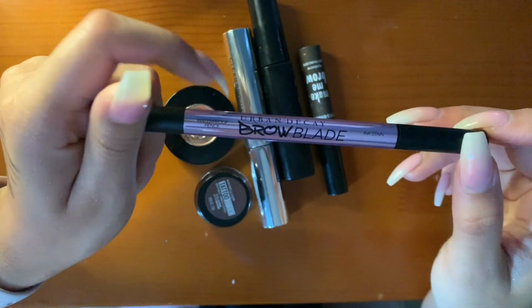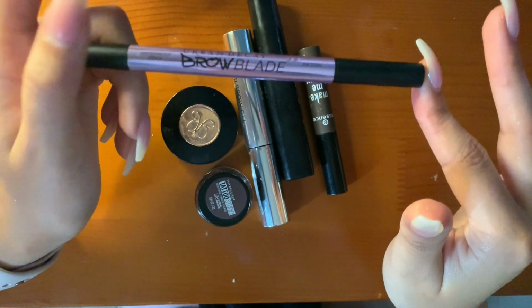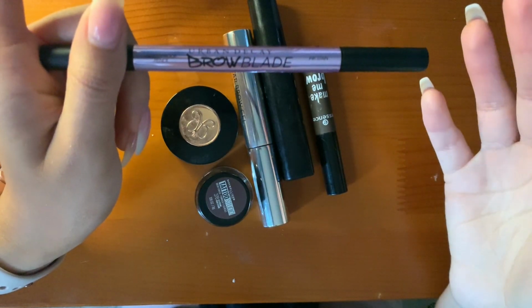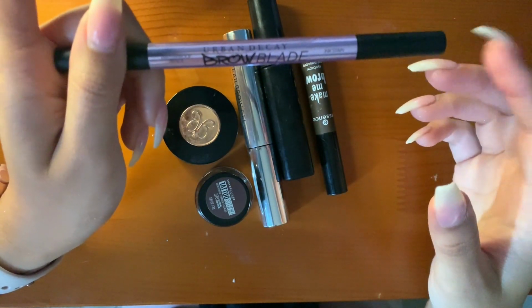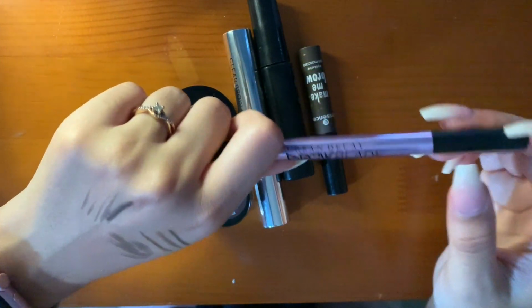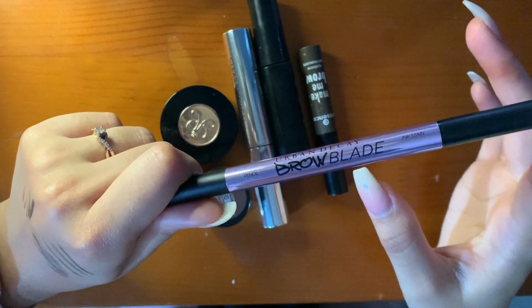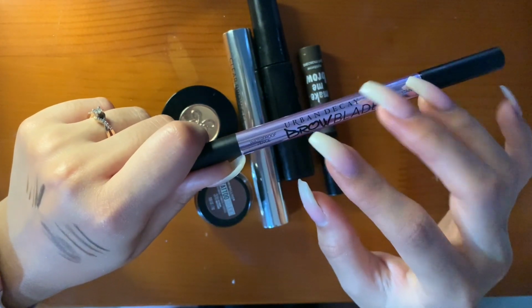It doesn't really matter to me that it doesn't come with a spoolie because I'm getting two products for the price of one regular product. I mean, a little bit more. I think a Brow Wiz is like 20 bucks or something. But I mean, this product is amazing. I was hesitant to buy it because it is expensive, but I really wanted to try out the marker.